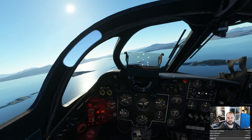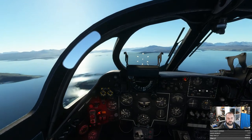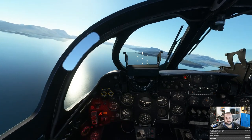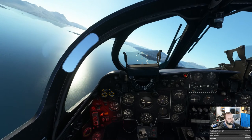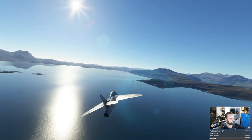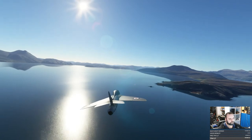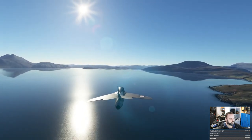Okay, my plane's on autopilot. We're coming into the mountains again. I'm going to go slightly this way and follow the river up, or the water up. Scotland now.